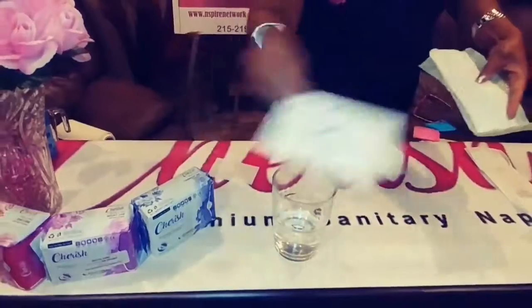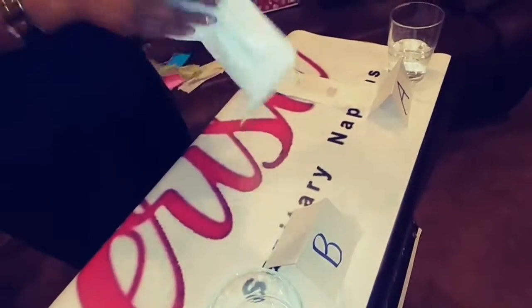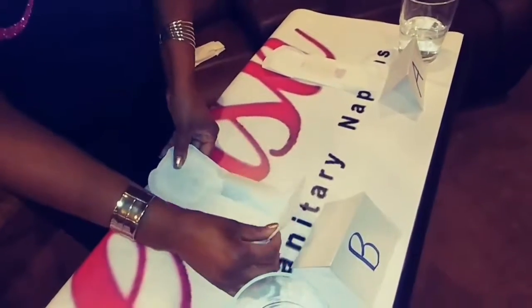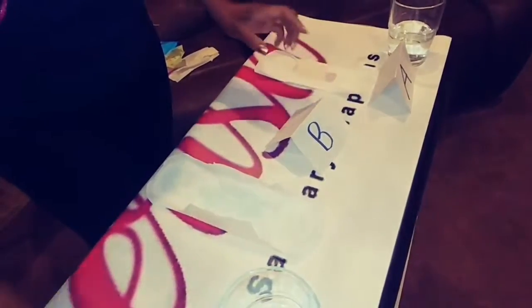So we're going to call this Exhibit B. It's a popular brand. Again, I'm not saying any names, just using it for experimental purposes. Exhibit B. Now, if we look at the tag that came on Exhibit B, it says that this pad should last 8 hours. Okay, so it should last 8 hours. We already know we're not wearing it for 8 hours. We weren't trained to wear it for 8 hours. Mentally, our mind does not say, I'm going to leave this on for 8 hours. So that's already a lie.